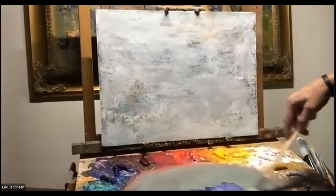Hey, we have another question from Angelina. Traditionally, is it best to start a painting with darker colors and build up to lighter colors? Yeah. Oil painters, acrylic painters, gouache painters, anybody who's dealing with opaque colors, the general tried and true approach is to work from dark to light.